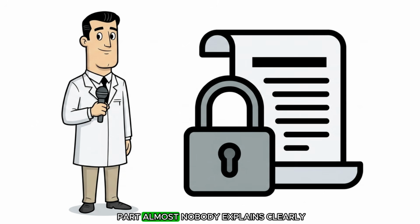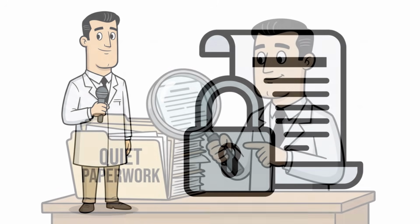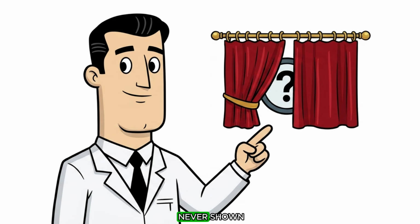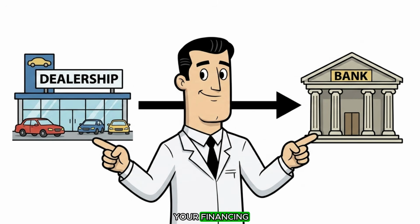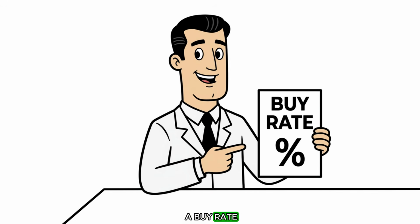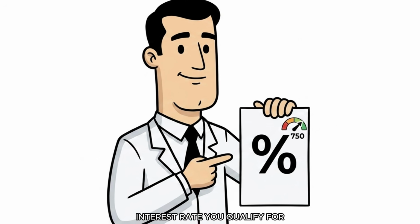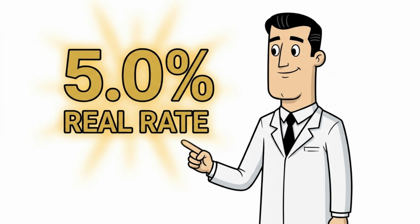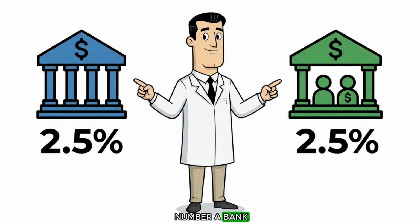Now let's get into the part almost nobody explains clearly, because it's the one piece of this entire process that happens quietly, on paper you don't usually see, using a number you're never shown. When a dealership arranges your financing, they don't lend you the money themselves. They submit your application to a lender, sometimes several lenders at once, and each one comes back with what's called a buy rate. That buy rate is the actual interest rate you qualify for based on your credit, your income, and the loan itself. It is the real number. It is the number a bank or a credit union would give you directly if you'd gone to them first.